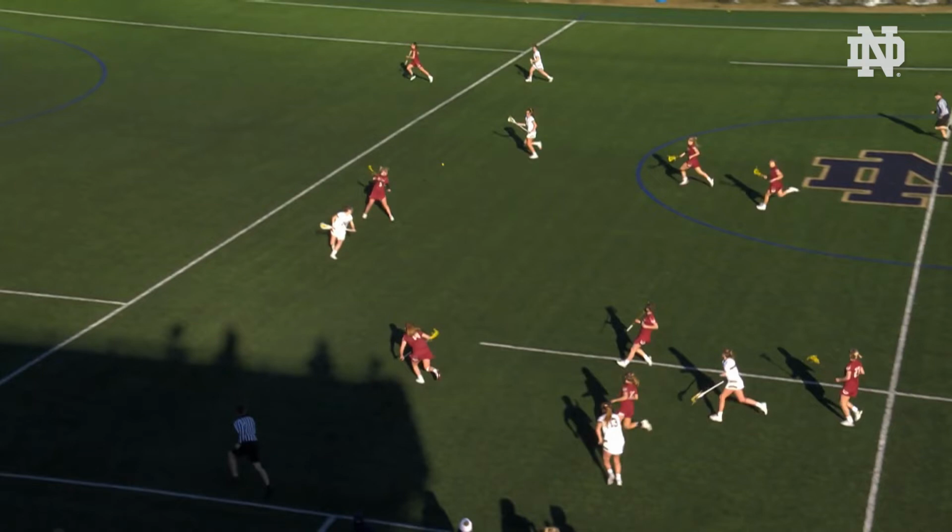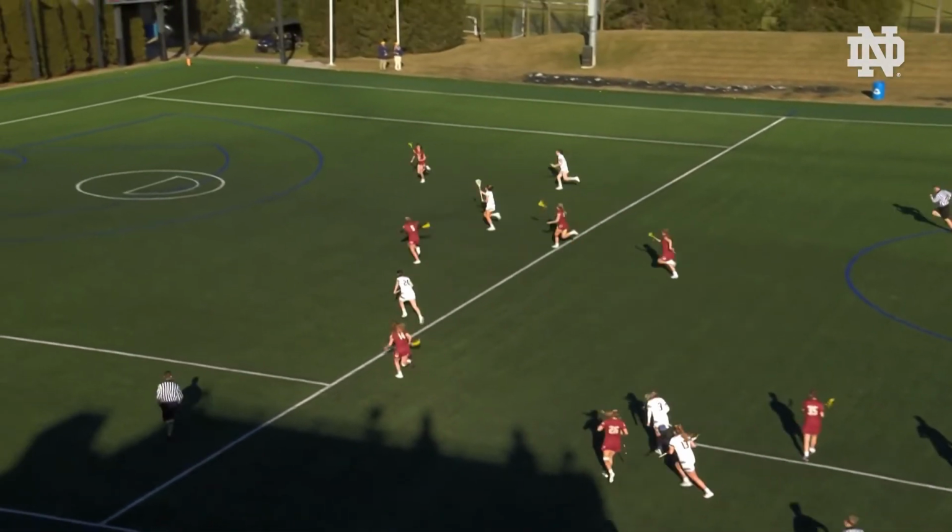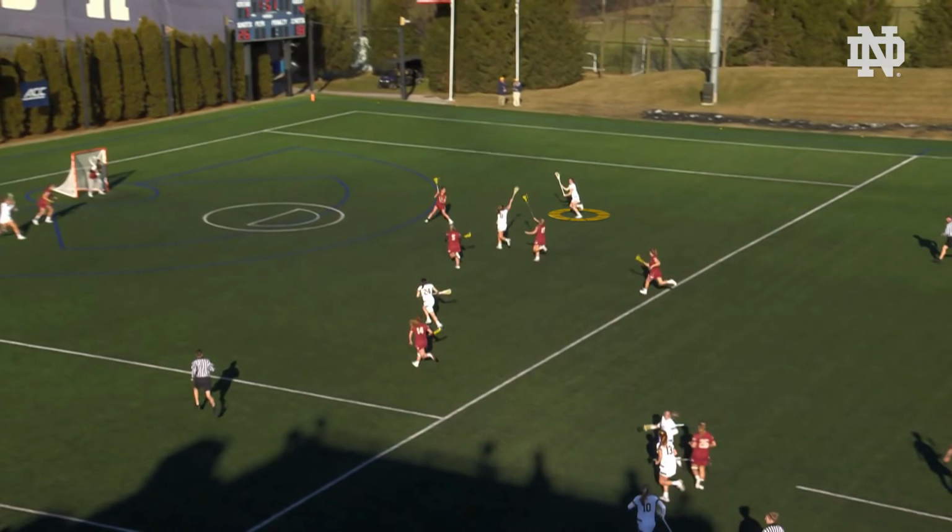So Sav's ahead of ball, and she creates this 3v2, which allows us to keep pushing the fast break and avoid having to go through X. And she'll hit Sam Lynch here, who is looking for off-ball cutters, which Jesse Masenko does a great job of. So she'll be cutting off-ball towards the crease, and she'll get underneath her defender and eventually finishes on the crease.